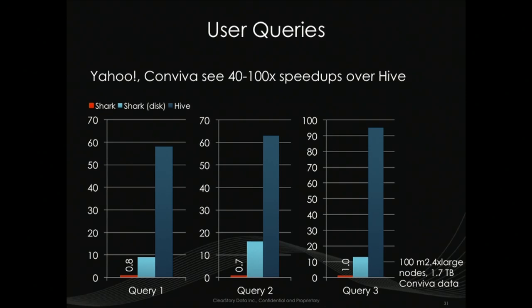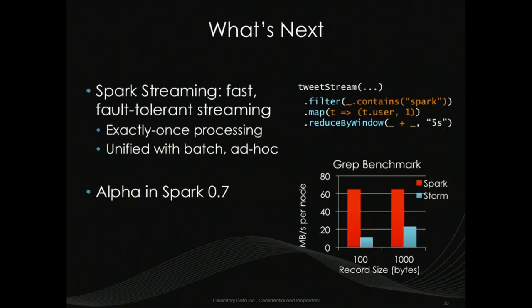So the final thing I want to end with is what we're doing next. We've talked so far about interactive and complex analytics, machine learning. There are two other things that are really exciting that are coming up. One of them is stream processing. We just released the alpha version of this today called Spark Streaming. Spark Streaming gives you fault-tolerant, exactly-once stream processing with a really nice API, similar to the one I showed for Spark, and with really high performance, so higher performance than engines like Storm that don't provide fault tolerance. And this is due to a new way of doing fault tolerance for stream processing that we have developed. So you can look at that online.